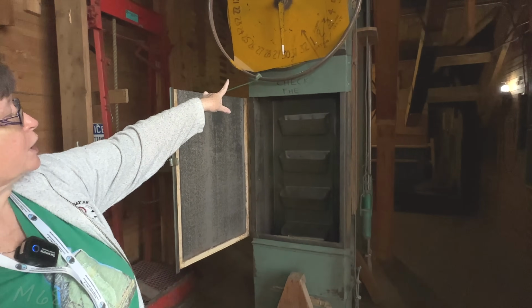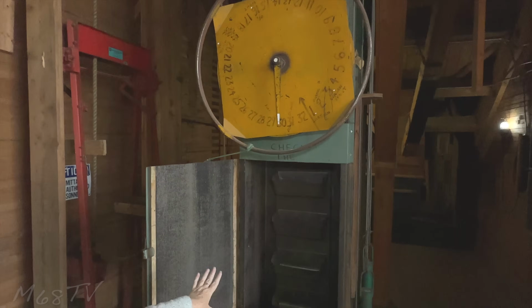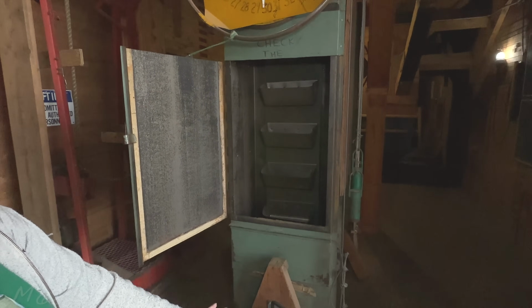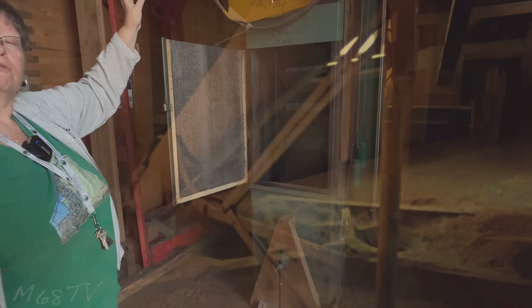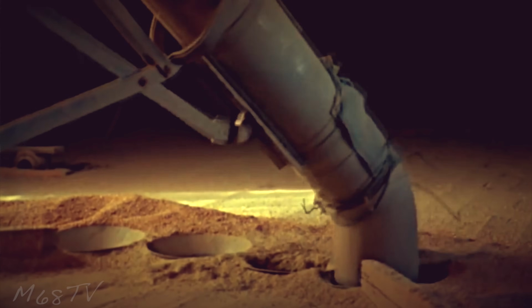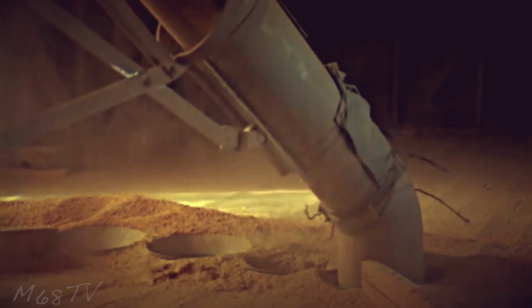This is the indicator wheel. This is called the leg. This is basically a conveyor belt with buckets. There's a pedal down at the bottom where you would step on. Up top where we can't see it is a spout called a Gerber spout. It would lift. You would turn the wheel, which would turn the Gerber spout to whichever bin you choose. Take your foot off the pedal, and the spout will go into the hole in the floor.